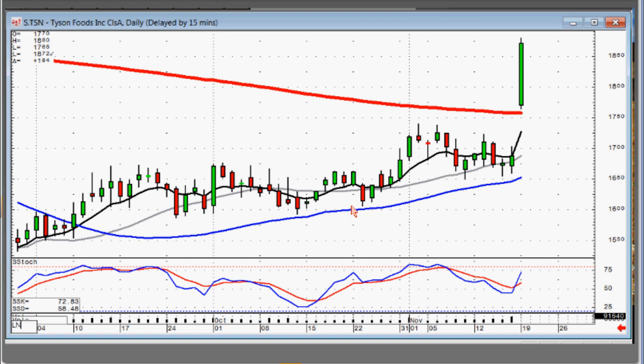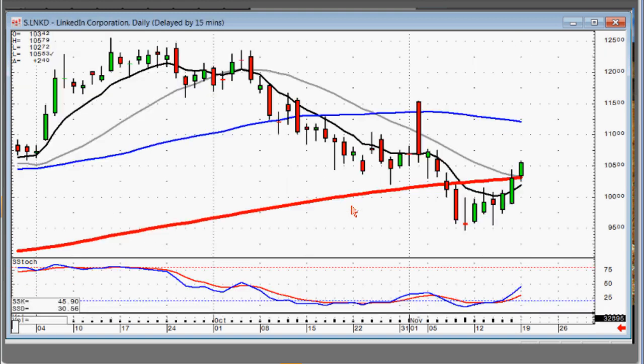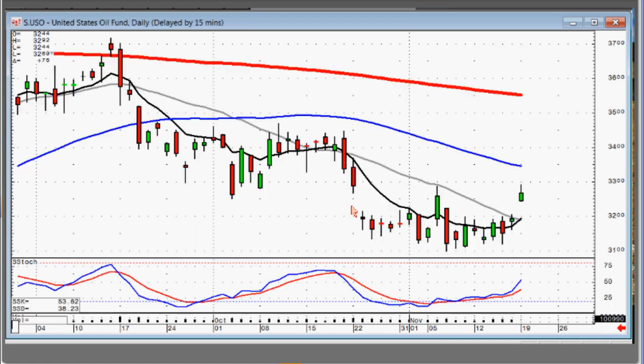LNKD, another one that you can be buying kind of off a mini scoop pattern. Suspect the first target to be the 50. And just use the 200 and the T-line as your stop. USO, the oil fund, gapped up just like oil did, or that is oil. You can be buying this on positive trading.